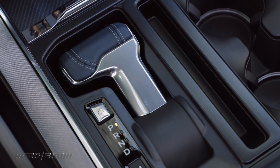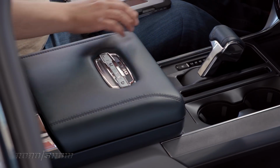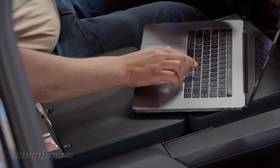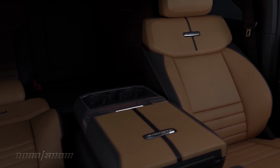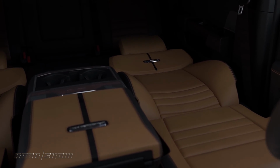So, where the heck is the shifter? Oh, it's hiding. That's right, you can fold away the gear lever when parked so that you have a work table for laptops. It seems a bit gimmicky, but it could be helpful. And when you need a quick nap on the job site, you can lay the optional Max Recline seats almost completely flat like a business class airplane seat. Remember air travel? Yeah, I miss it too.